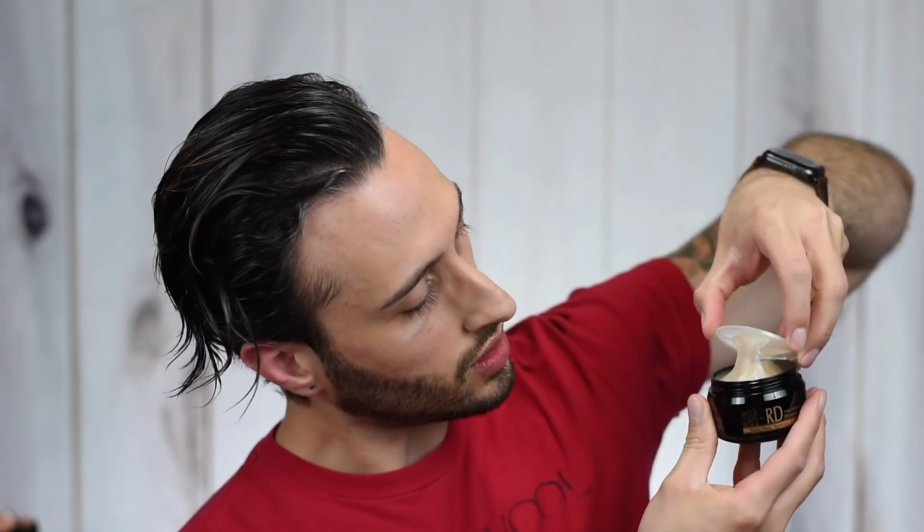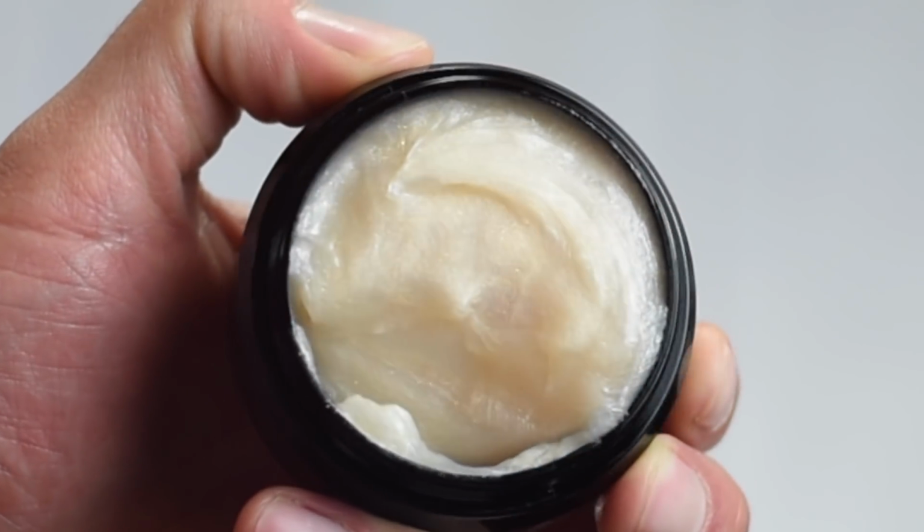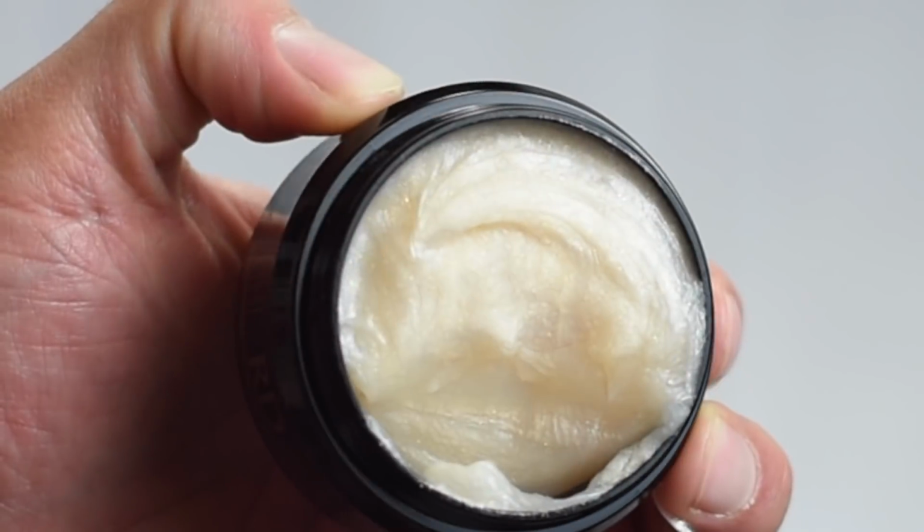Okay, so it's got a little protective, oh, I can see it is sparkly. Look at that. Wow, all right, we've got to get a close-up on that. There's definitely some gold sparkles in there. Now, for the piece de resistance.